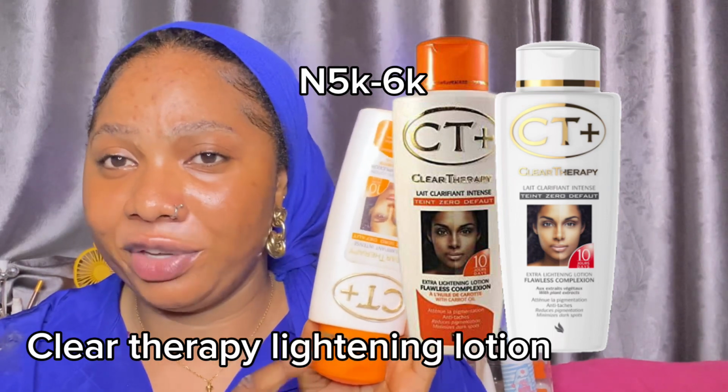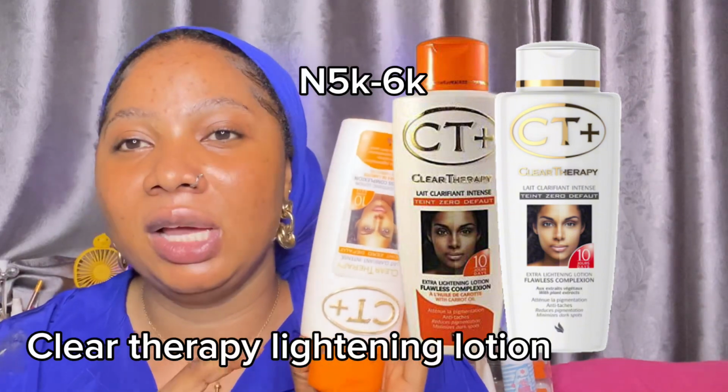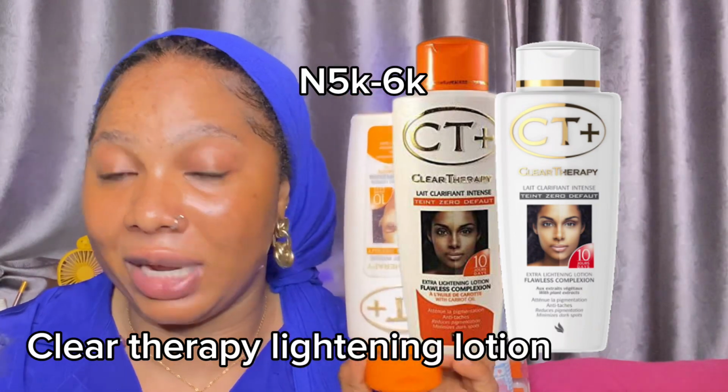It comes with this one with the orange cover, which has carrot oil, and the other one that is just white, does not have carrot oil. I don't believe because of the carrot oil in this one, it is lightweight. So this is one that I use presently and it is amazing. I recommend it and it is super affordable. That's the most amazing part.